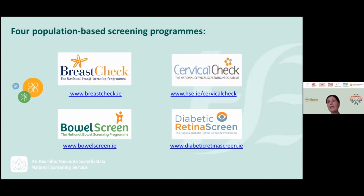And because many of you involved with the Colposcopy Association would be eligible for CervicalCheck or may become eligible for CervicalCheck soon, Noirin is going to focus on that in more detail. If you're aged between 25 to 29, you're invited for CervicalCheck every 3 years. If you're aged between 30 to 65, you're invited every 5 years. And Noirin is going to go through that whole process in more detail with you, and what we do in cervical screening. And for the other programs, I'm going to cover those ones.